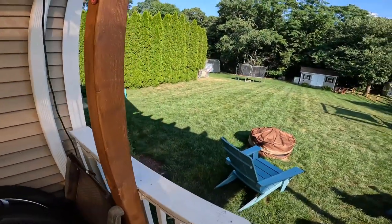Today too is actually gonna be short because the tire that I had to order came in later than expected. Ooh, a bunny running across the yard. I ended up ordering a new tire on eBay.